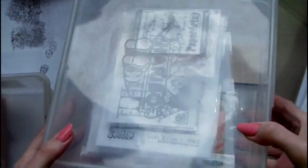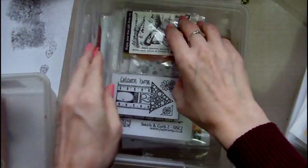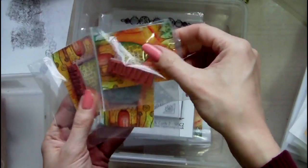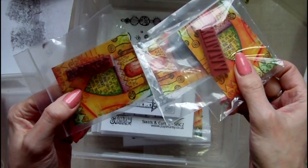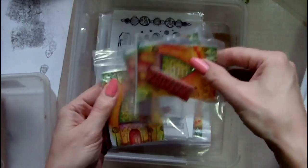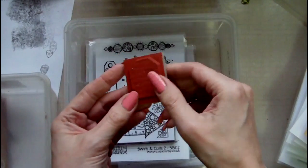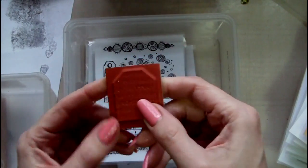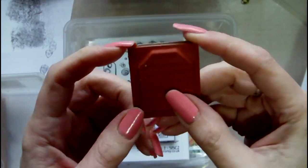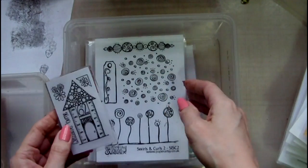These are the squiggly ink line from Paper Artsy. I think these are pretty much staying. They look like freebie ones. I don't know what that says. Not sure. So they must be freebies. I'll have to look at those. Oh, that's one of those Stampin' Up ones that was missing from those others. Well, it's been given away anyway, but I'll put it with them.